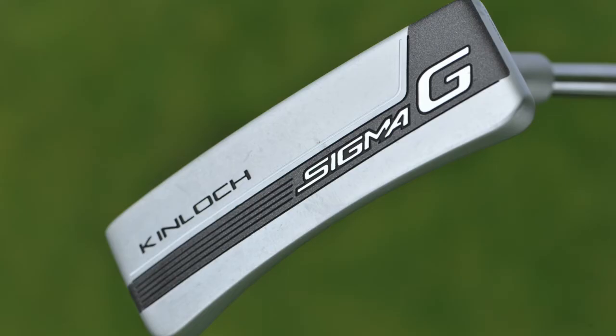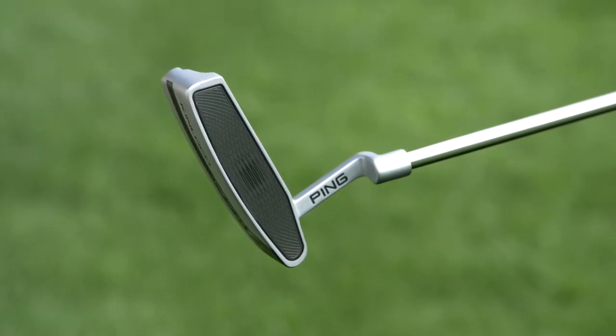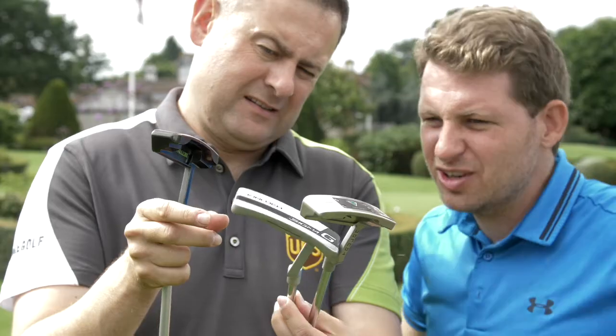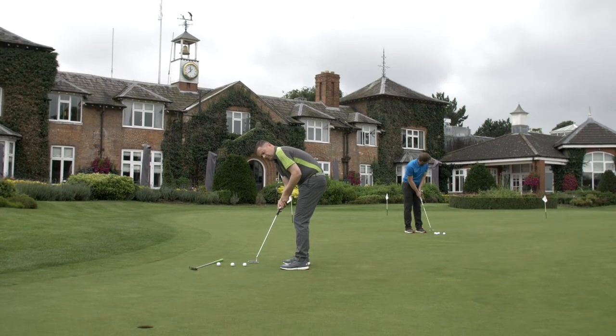So the Ping Sigma G Kinloch was an interesting one in this test because it's a fair bit cheaper than the other 3 putters. And to be absolutely honest, you do kind of feel it's a little bit cheaper and not quite at the premium end of the spectrum. Having said that, the performance was really encouraging. In terms of the roll numbers, it was right there competing with the other 2, pretty consistent across the face. My personal opinion of the noise, it's quite a loud sounding putter and you get more phonetic feedback from this than the other 2. That may be something you like or it may be something you don't, but you have to try it for yourself to see.